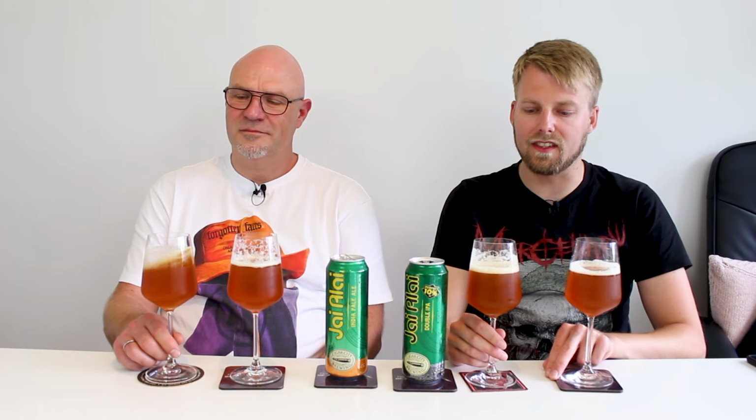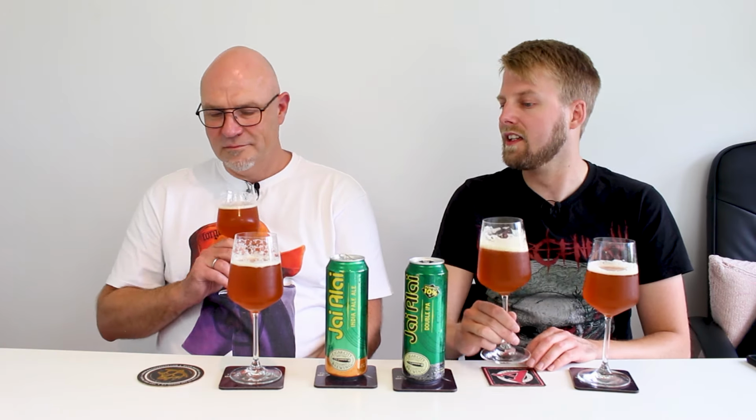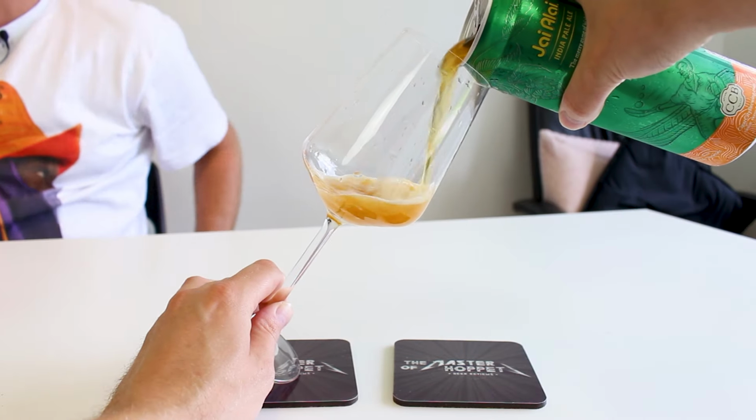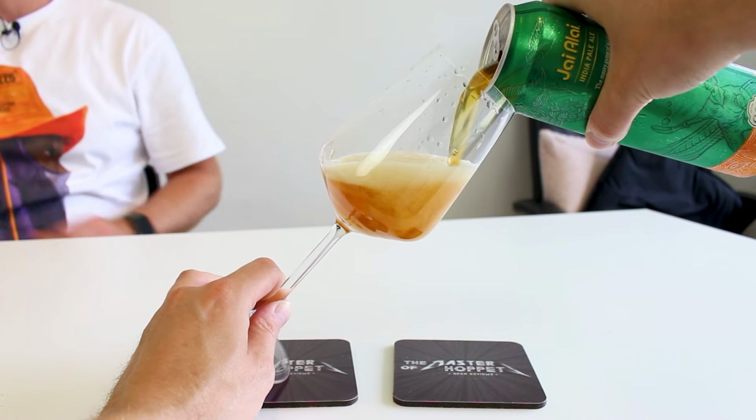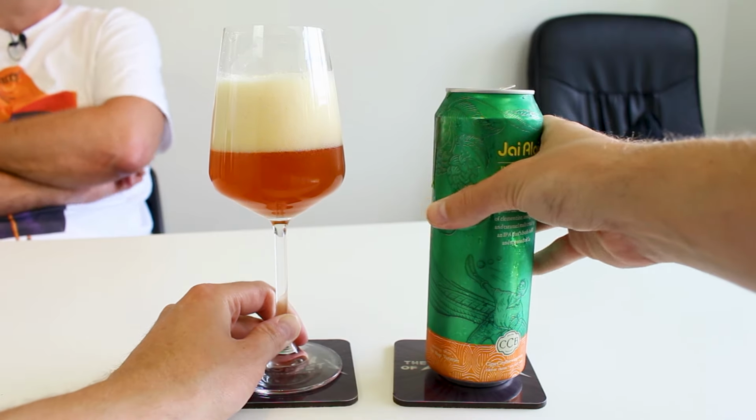Let's start off with Alai, the regular one. It's been years since I had Alai, and just because of Darwin's video, I really wanted to revisit it. Now we've got it semi-fresh. It smells good already. It's slightly hazy, actually, and has a quite orangey head.